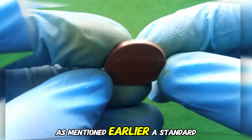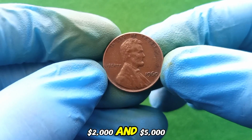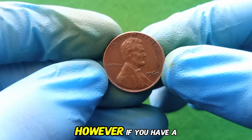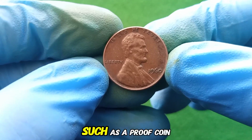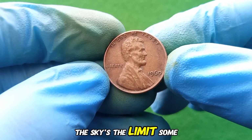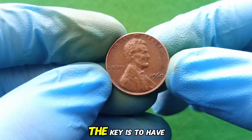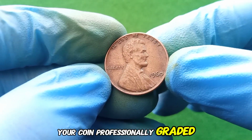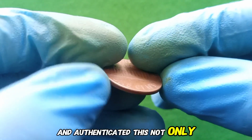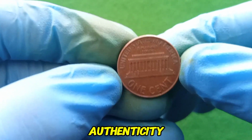As mentioned earlier, a standard uncirculated coin can fetch between $2,000 and $5,000. However, if you have a rare variant, such as a proof coin or one with a unique mint error, the sky's the limit. Some rare examples have sold for over $10,000 at auction. The key is to have your coin professionally graded and authenticated. This not only increases its value, but also gives potential buyers confidence in its authenticity.